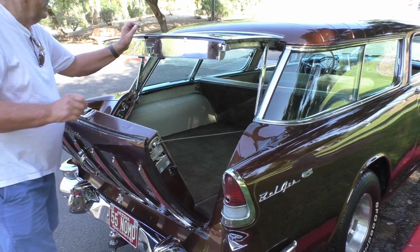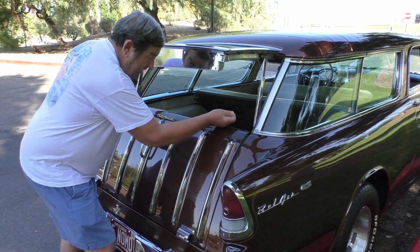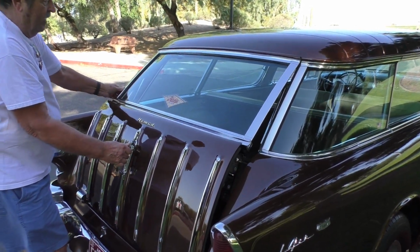Okay, he brings the gate in a ways there, just kind of rests it, releases the latch, much like Corvette hood style latches is what those are. He brings those together right there, drops it, and it shuts.